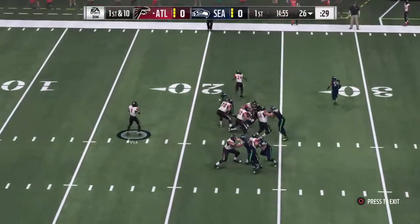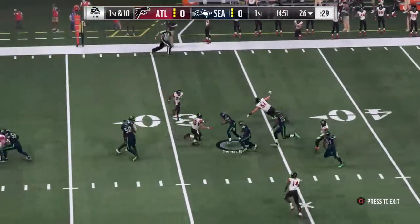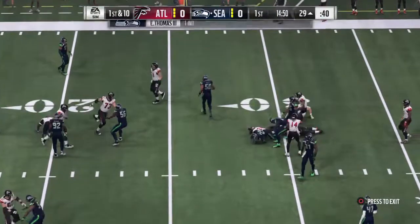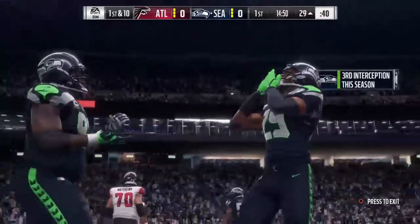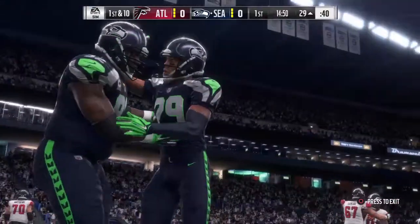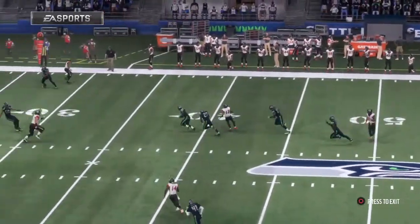Now a play fake here on first down. Looking for Jones, and it's intercepted. Picked off by the all-pro free safety, Earl Thomas. And he'll bring this one back to the 29. You think back to all the interceptions he threw last week. Here we go, first play of the game, another pick.